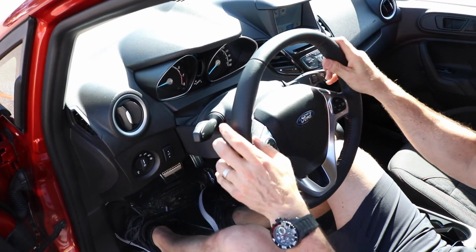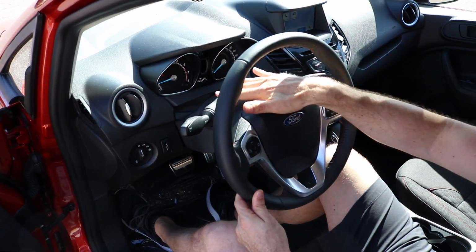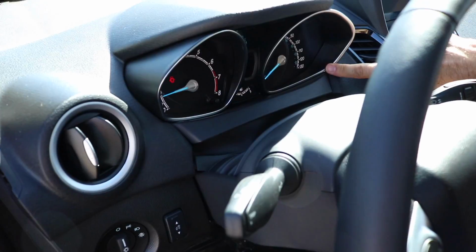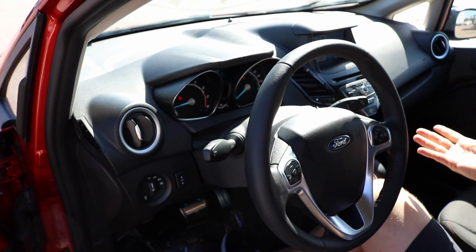Steering wheel, great size, great feel. I like the use of the leather, the contrast stitching all the way around on the inside. The gauges, I've zonked them before, I'll zonk them again. They're very simplistic. I do like the silver around the pods themselves, but the actual graphics that they use and whatnot is a little bit on the cheap looking side.